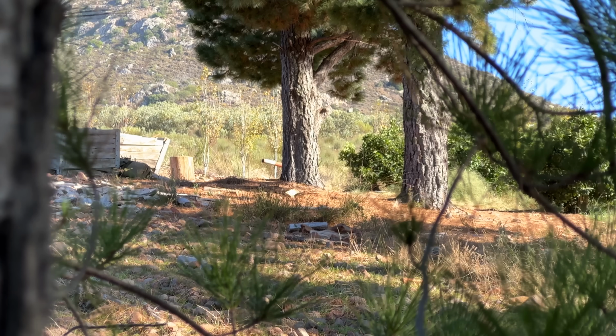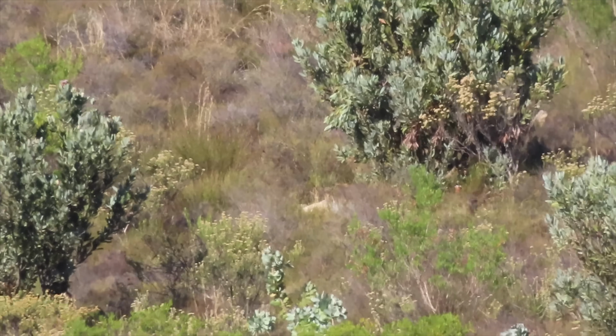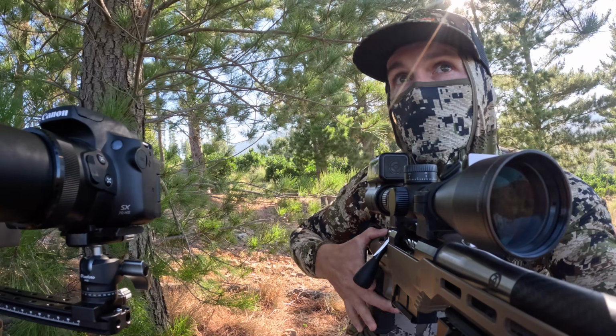Guys, I just saw a baboon run past me, 50 meters behind me. It's the closest I've ever been to a baboon in my whole life. And they're in the orchards, waiting on the big group still. Holy moly. Okay, it's game on.